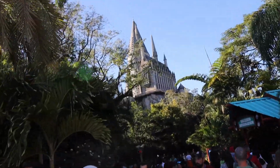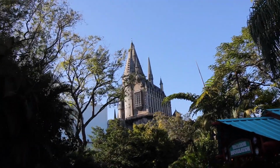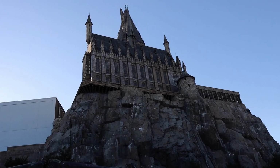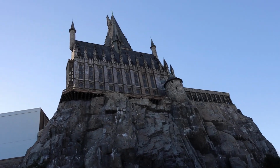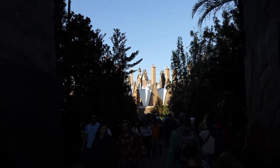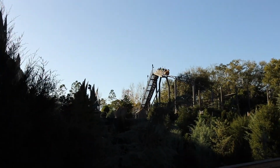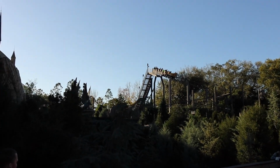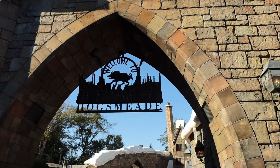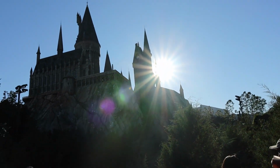Now we're starting to get a much better view of Hogwarts. There's a very good view of the side of Hogwarts. And I can start to see the snow-covered buildings of Hogsmeade coming into view. There's Flight of the Hippogriff. Welcome to Hogsmeade, with a really cool shot of this castle with the sun right behind it.